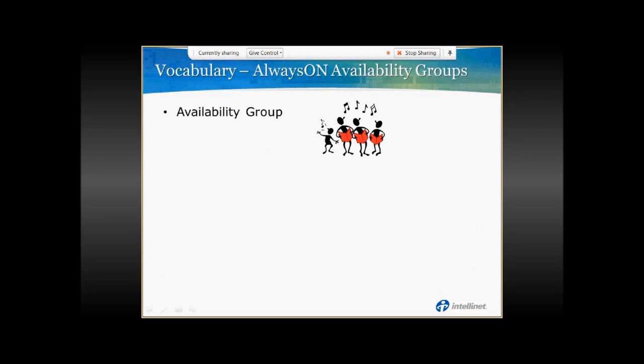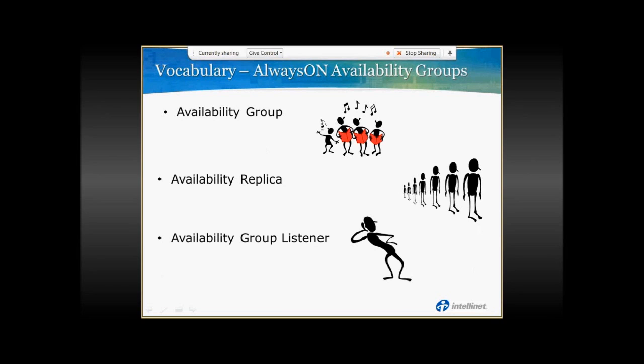First of all is the availability group itself. This is simply a group of databases operating together for failover capabilities. Availability replica. This is a copy of that set of databases operating on another machine somewhere. And finally, we have an availability group listener.